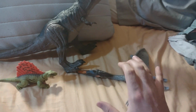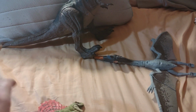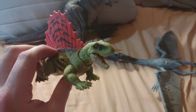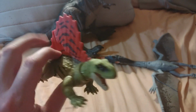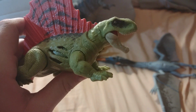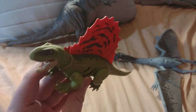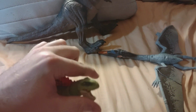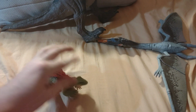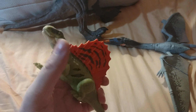They're very limited in what they can do, and I say that because, well, take this Dimetrodon for example. Its extreme damage does nothing. All it can do is this. That's all it can do. Other than that, it's just a regular action figure that is stuck in a pose like this, and all you can do is open and close the mouth, maybe move the neck a little bit, and that's it. That's all it does.